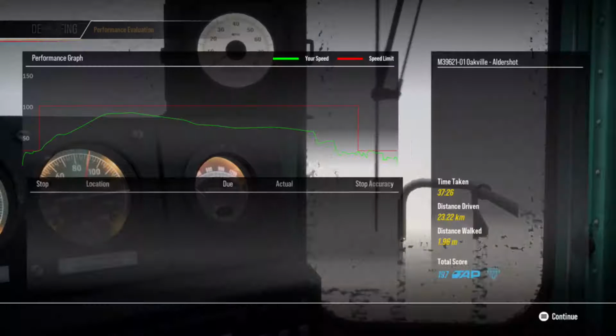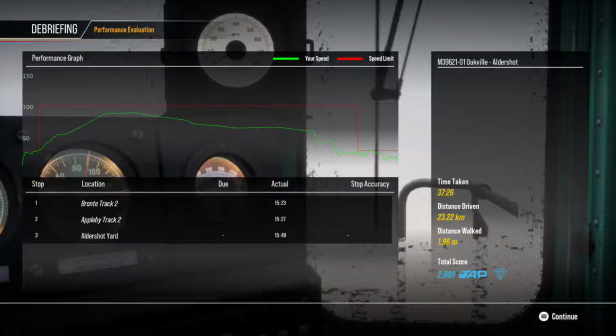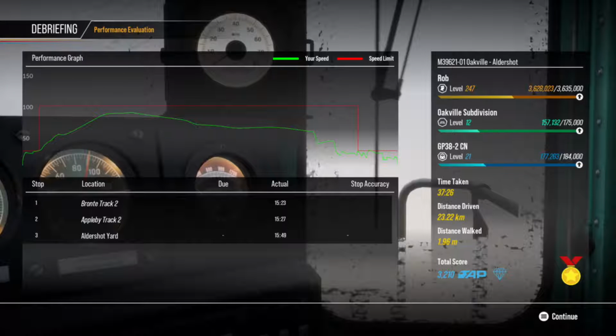There we are. So we got that one done. And we'll back out and head over to Germany.